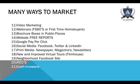And what does it cost? Nothing. It's just research in your MLS. Every MLS has what type of transaction it was. You click cash. You put your area. You go back a year. Then you just look for people that bought more than one. You look at the owner's names. It's simple, but it's a great strategy.